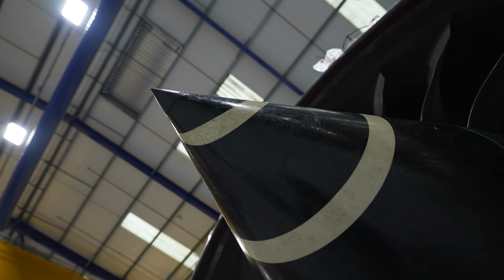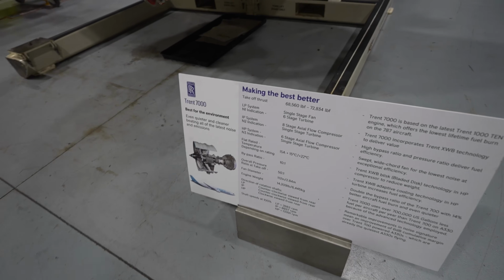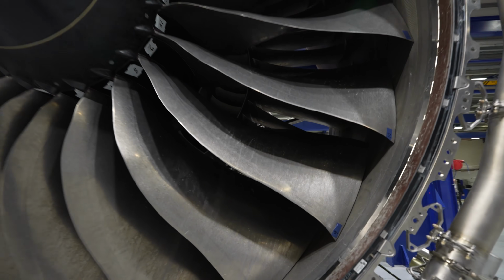And so here we're looking at the fan blades. Fan blades: the bulk of the air moved by a jet engine goes through the bypass, and that's where the majority of the thrust comes from, about 70% of the thrust. So these fan blades are working incredibly hard, providing a good chunk of the 70,000 pounds of thrust.